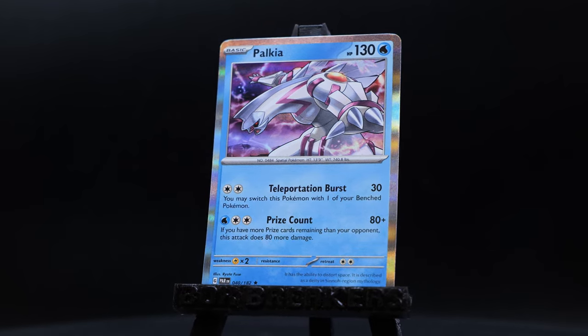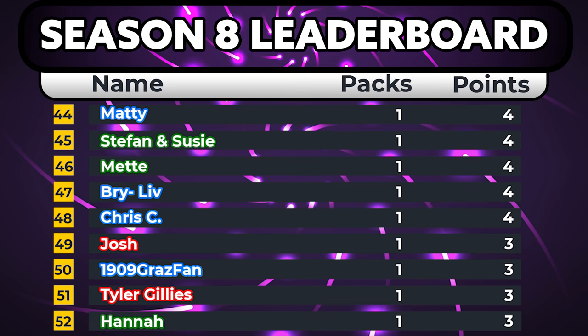Okay. But even the Palkia. Isn't this like the other one that I was saying, it doesn't seem. So we've got, anyway, 1, 2, 3, 4 points. 4 points. There you go. Off of otherwise some of the worst cards. Yeah, there you go. Enjoy that. That was for Chris, right? Enjoy that, Chris. 4 points for Chris.